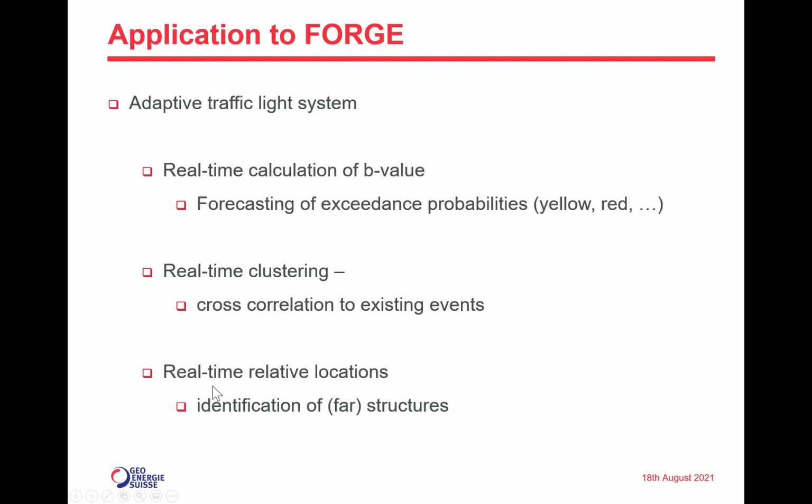And last but not least, the real-time relative location. This is also what I did not mention so far. This is also an analysis of traffic light systems. What is not there is what if you leave your comfort or your confined zone. It can happen that suddenly seismicity pops up somewhere else, and then you have to be really sure that it's there. It's not a matter of location uncertainty, but based on your real-time location, on your advanced location methods, you're sure it's there, and it has a rather small location uncertainty.